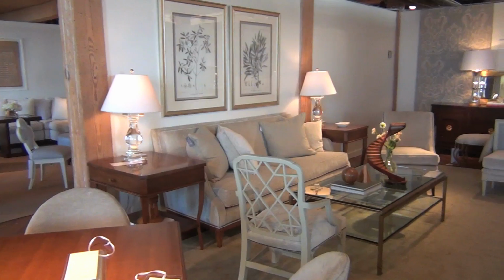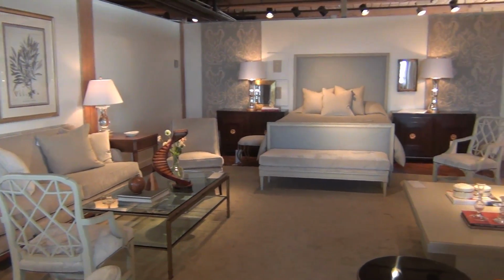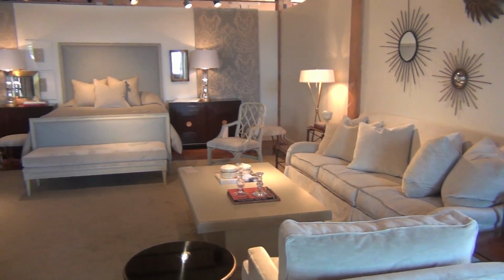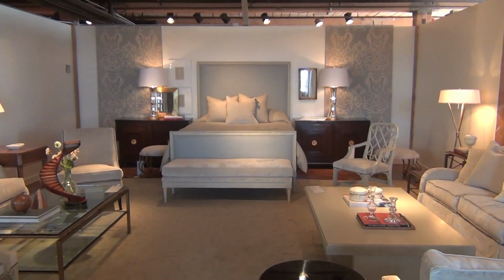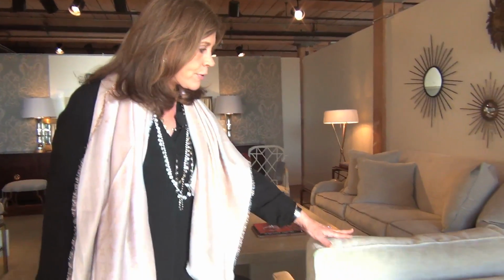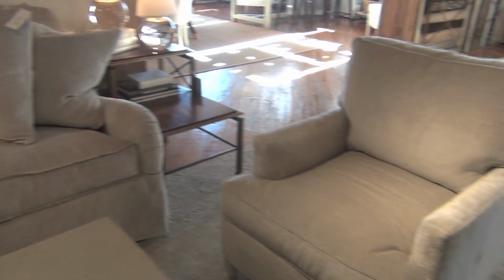One of the questions I have is, what tips do you have to create a neutral palette? I think it could be very blah if you don't know what you're doing. One of the things, I am known for mixing in lots of tone on tone, and then having accents of either color or artwork. But first of all, we always talk about getting the architecture and thinking about the architectural space. So in this room, we anchored it with this beautiful Belgian linen rug in a really beautiful neutral. We found a brand new linen velvet fabric in the most beautiful light taupe color, and we basically did every piece of furniture in the same fabric.